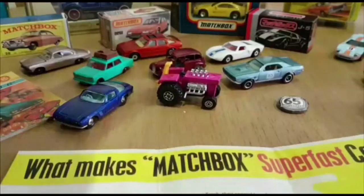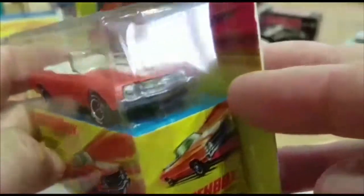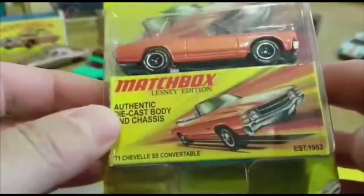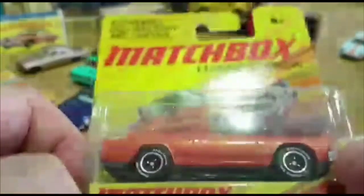And talking of Lesney edition, this was done about 10 years ago. You may have seen them. Not that easy to get hold of. Metal bases, a bit more detail, done by Mattel. So I don't knock Mattel too much. They do try occasionally and do some very nice stuff using illustrational styles and packaging styles from the early 70s.